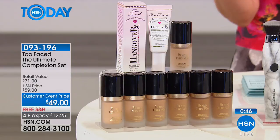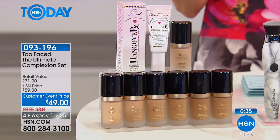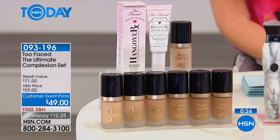This is the foundation, and yes, you can use your beauty blender with it. This is the Born This Way because it literally looks like you were born with perfect skin. Today, you're also getting that hangover primer, the hangover prescription, basically, a primer which has been infused with coconut water. Oh. So we'll show you the colors, the shades, because this is so fast.